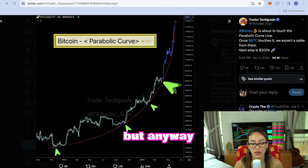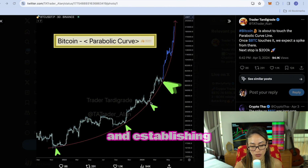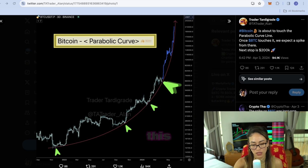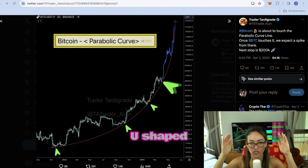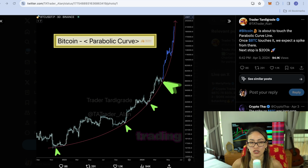But anyway, what this curve stands for, as you can see, is that despite all the dips, at certain points we're still bouncing up and establishing new lows, is what they say. Based on where we're at now, it looks like we're projected to bounce up to continue what looks like a parabolic curve. Basically, a parabolic curve looks like this: a very symmetrical half U-shaped curve. If we were to draw the other side of it, it would make a perfect U. It's a term in trading that refers to a market that has moved a great distance in a very short period of time.